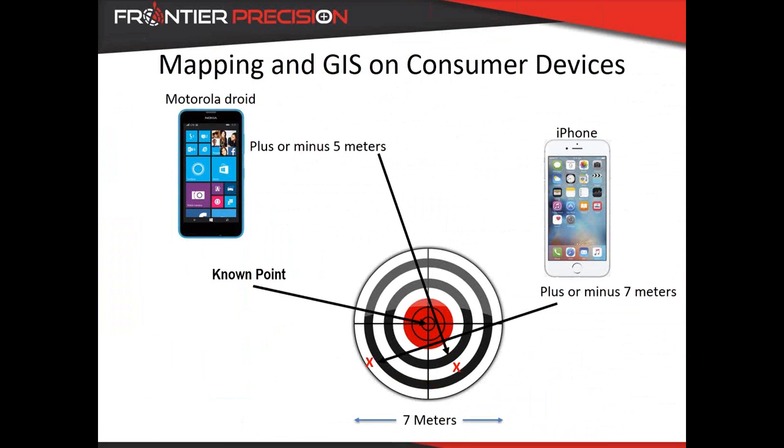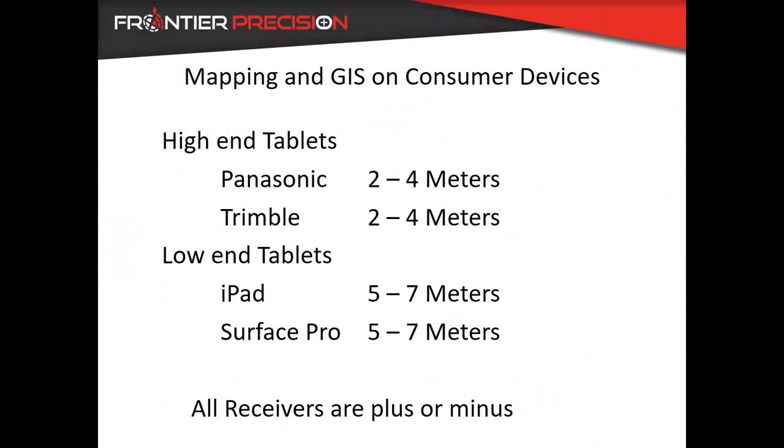Okay, so what we have as far as consumer devices, we have some high-end tablets. Okay, Panasonic with the internal GPS that we have. You're looking at 2 to 4 meters, okay? Trimble also has the tablet, Yuma, also the Key9, right there at 2 to 4 meters, okay?